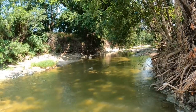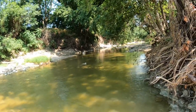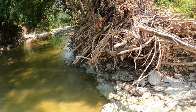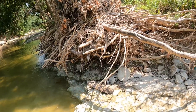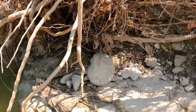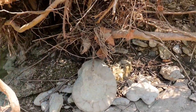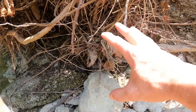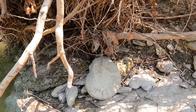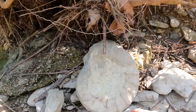Ah, finally some shade. Much needed right now, hunting for huge ammonites. Oh my gosh, hello. Oh my god, I feel like Indiana Jones. Look at all that spider web. I've got to break through the spider web. You know, now the booby trap won't go off. Okay, I think I can get in here now.